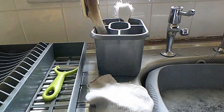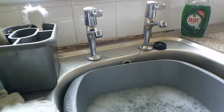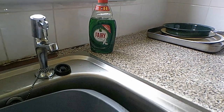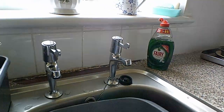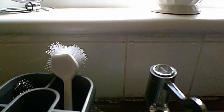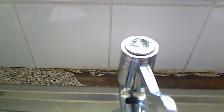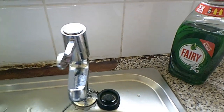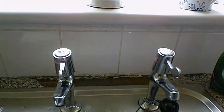The worktops, you can see, are all ruined at the back of the sink. They're just crumbling away. And the sink itself there, look, it's got a dent in it, and I believe it leaks. And these taps are for my wife, because she can't turn the other tap on. But every time we wash up, that gets wet, that wood, and of course it has a lingering smell about it.